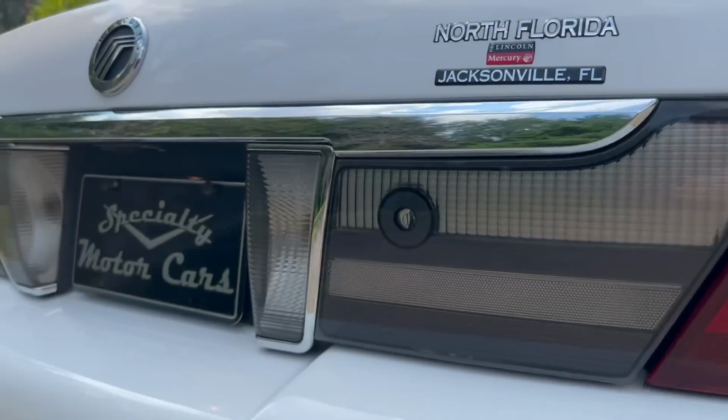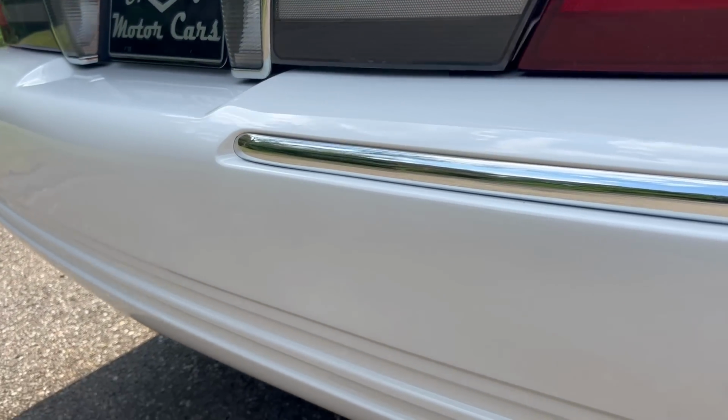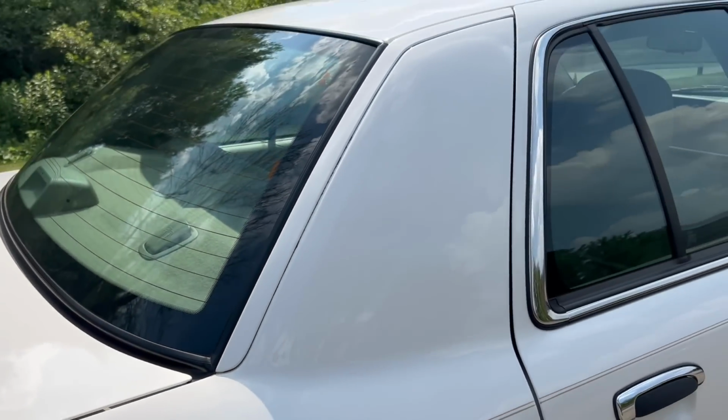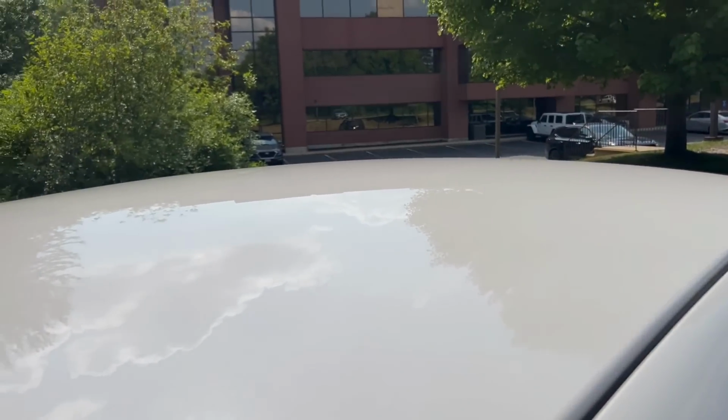And my detailer came in and cleaned this one for me. Did a great job. Real clean. Again, bumpers are super nice. All in really good shape here. Got a nice painted stripe down the side. Again, real nice, real clean. Beautiful paint on this car, even across the roof.